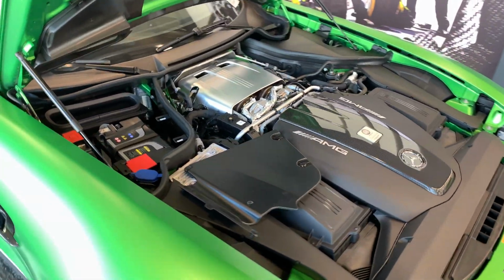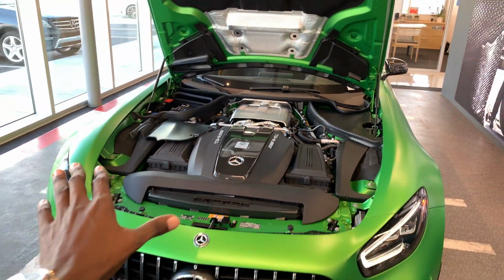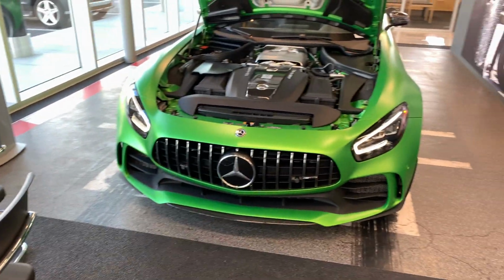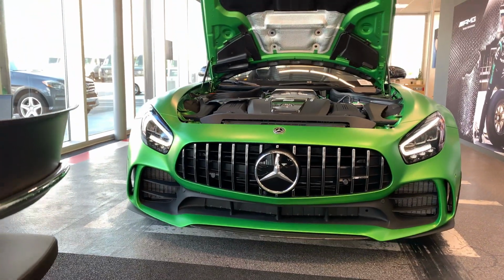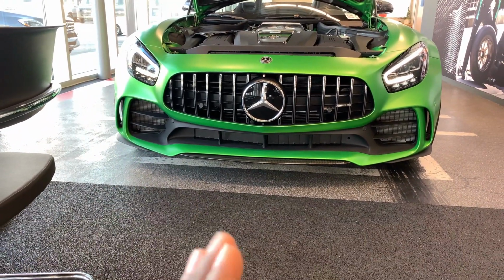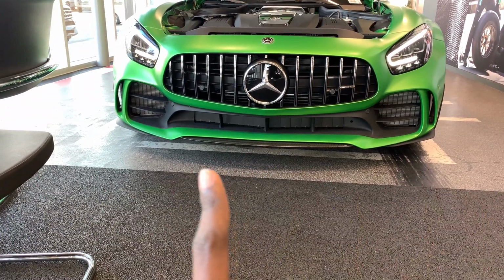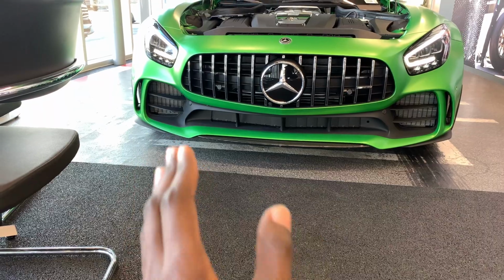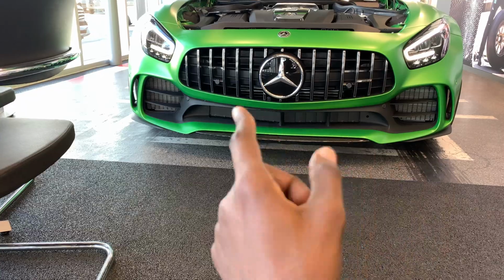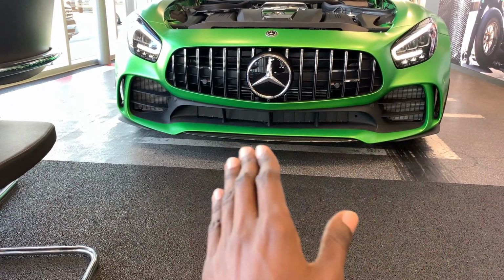Now let's go to this other side. So that's a 4-liter V8 Biturbo engine, 577 horses, 416 pound-feet of torque. Coming down here, you have larger air intakes on either side, magnificent front splitter, carbon fiber around here. Now look at the size of those air intakes, those are large. And in the center, you have a bunch of louvers which actually open and shut. But right now they're shut.